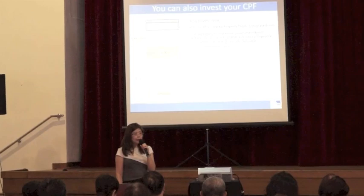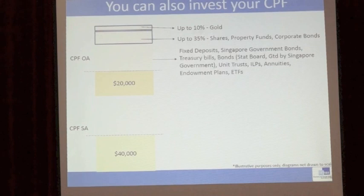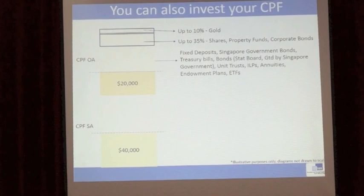Okay, special account, we can also invest, but because we are enjoying such a high interest in our special account, the threshold for investment will be higher. So you must have at least 40,000 in your special account before you can invest the money. So say I got 50,000 in my CPF account, then I can invest 10,000 above that.